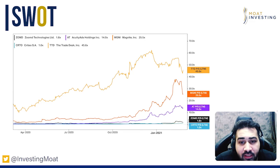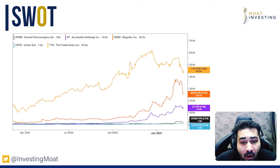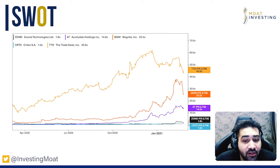So even if you see in these charts, Trade Desk, MGNI, and even Acuity Ads have double digit price to sales, whereas ZOOMD trades at about 1.5 to 2 price to sales. Now this highlights the fact that what they promised they didn't deliver, and all of the other companies to a certain degree did. So the valuation expansion is huge.